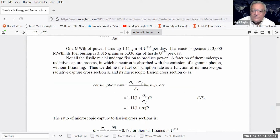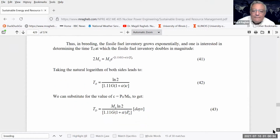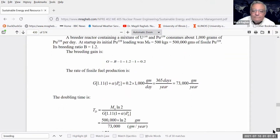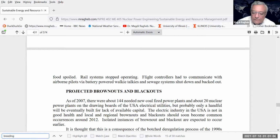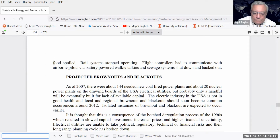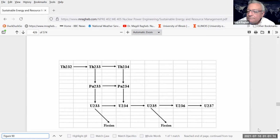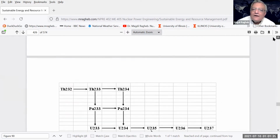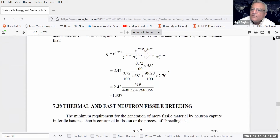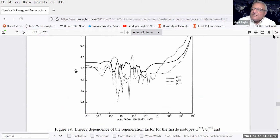Let me find that figure 90 here if I can, and that will convince you what we are talking about. Oh boy, where is figure 90? Now let me see here. Okay, so that's a simple explanation, but there is a graph that should show us that detail, and I will have to find it. And oh, here it is. It's 89, not 90.